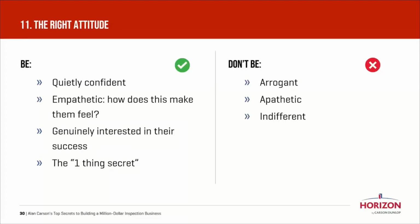The right attitude. I touched on this at the very beginning. I want you to be quietly confident, not arrogant. I want you to be empathetic. And I've spent a little bit of time talking about how home buyers generally feel. And it's important for you to think about how you're making them feel. You can't be detached and cold and apathetic. You've got to be engaged. You've got to be genuinely interested in their success. Indifference is your enemy.